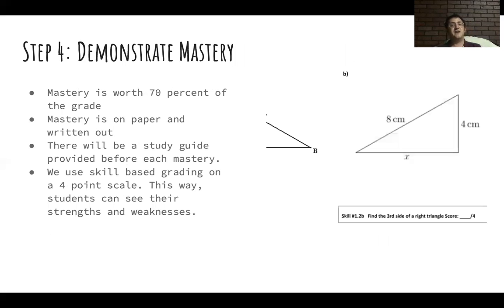Step 4 is demonstrate mastery. Our mastery assessments occur every few weeks, and it is on paper and written out. For the practice for that, I will also be giving them a paper study guide before the mastery assignment. Rather than have a total test grade, the questions are broken down by skill. So your student can see how they did out of 4 on each skill. A 4 is complete mastery, a 3 is mostly mastered, but maybe there are some minor mistakes, and a 2 would be partial mastery. So it's always to your advantage for your student to try their best and put as much shown work, because there is a lot of room for partial credit.